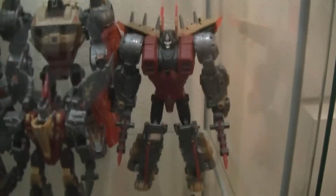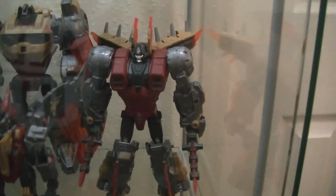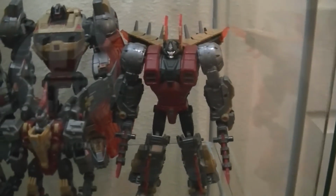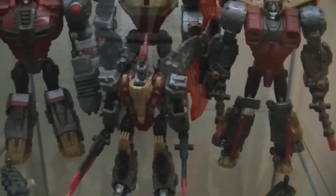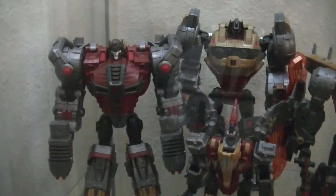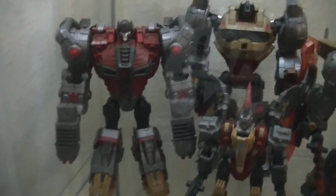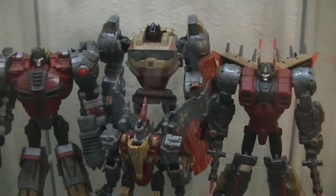Planet X Samanus, which is, and I forget both of these guys' names, the official name and the Planet X name. I think this is Snarl. Yes, Snarl. Kalis, which is Swoop. I know that. And then, oof, that's Sludge. I don't know his official name. So I've got 4 out of the 5 Planet X Dinobots. Well, technically there's 6, but I don't want the 6th one.